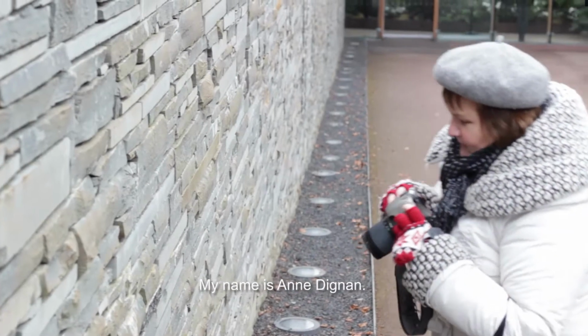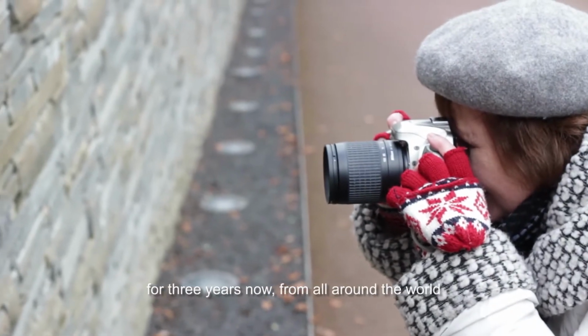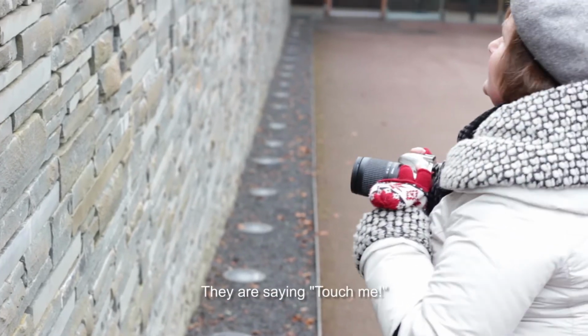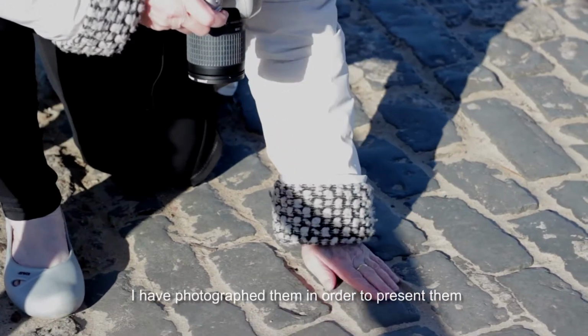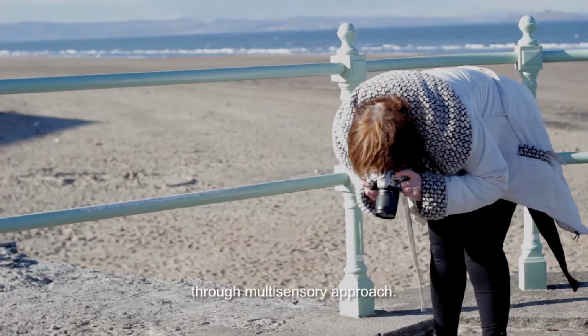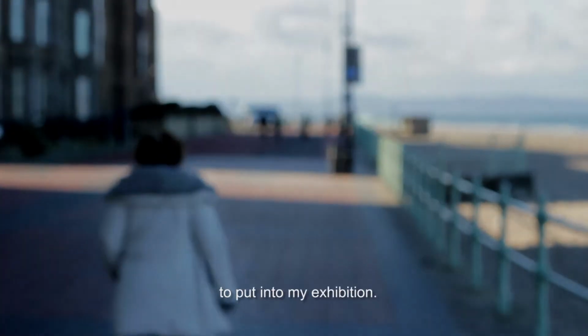My name is Anne Dignan. I've been photographing cobbles and stones for 3 years now, from all around the world. And the reason I photographed them is because I feel that they're very inviting. They're saying, touch me. I photographed them in order to present them through a multi-sensory approach. I'd love to use some of these photographs to put into my exhibition.